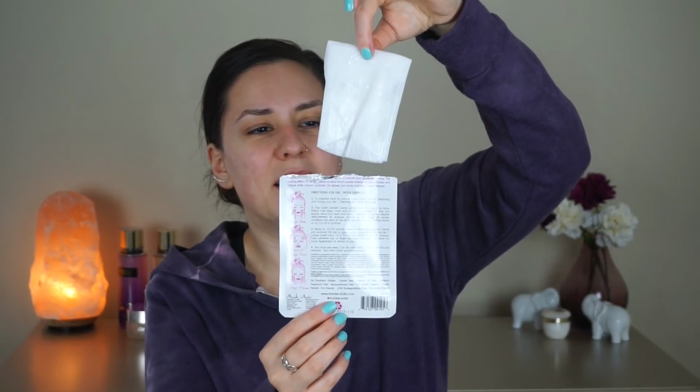Let's see how this smells. Oh man. Okay, that smells amazing. It smells like argan oil, and it looks like there's argan oil in this, which is exciting. So here is the mask. It's very saturated, which I love.